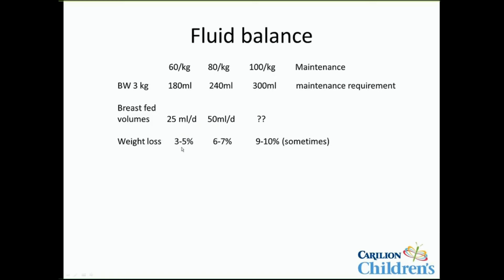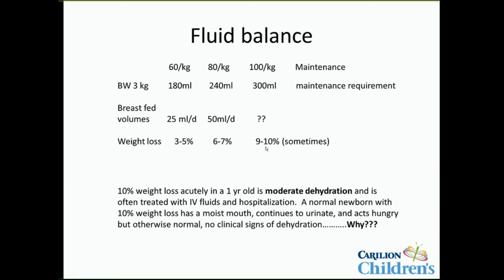The average weight loss on day 1 is 3 to 5%, on day 2 is 6 to 7%, and often on day 3, we see children in the 9 to 10% range. Not every day, but it is sometimes. So this happens very commonly, but how do we interpret this data? Well, a 10% weight loss in a 1-year-old is moderate dehydration.